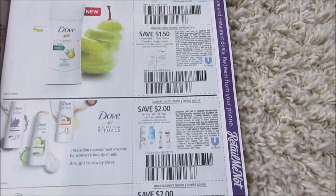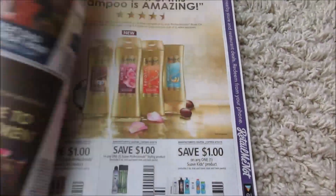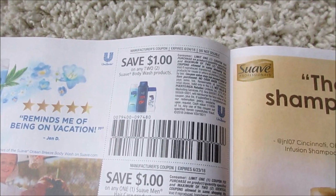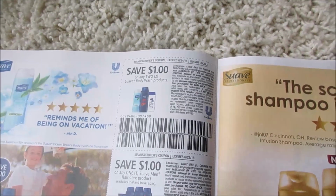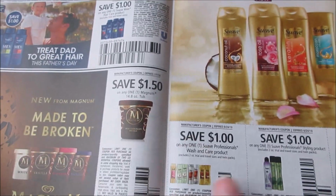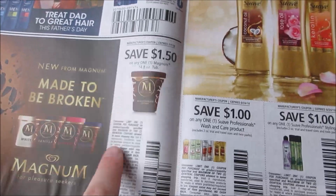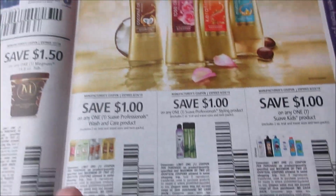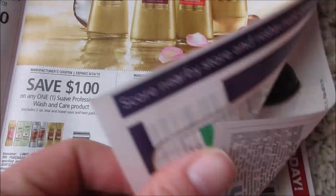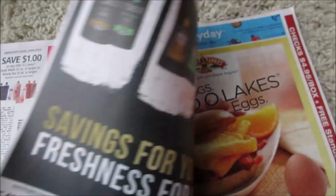Dove deodorant. Hair care products, $2 off at Dermacare. Usually when I see that, I'm hoping there's a deal on Ibotta. Here we got $1 off of 2 body wash, $1 off men's products. And then right in the middle of all this stuff, we got ice cream. $1.50 off ice cream. Yeah, I love ice cream. And then $1 off the shampoo and conditioner. And then we have here $1 off the Caress.